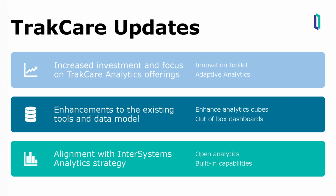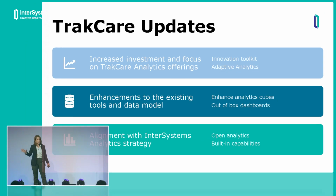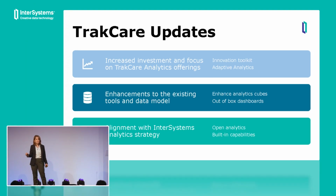And then the last thing is something that I'll say is really across our whole portfolio, HealthShare, TrackCare, and InterSystems Iris and Iris for Health. We're working really hard to bring you new capabilities that allow you to embed insights into your application, but also to work with those third-party tools that we know are already in your customer's infrastructure. So those third-party BI and AI tools that already exist. So that's a real fundamental focus for us.